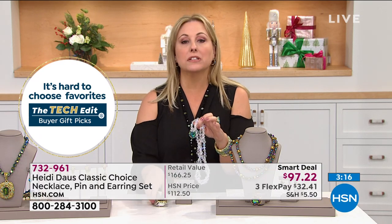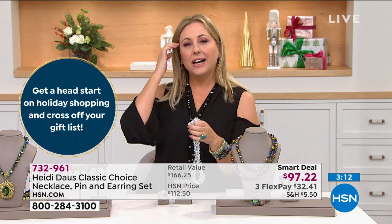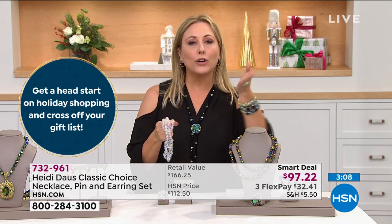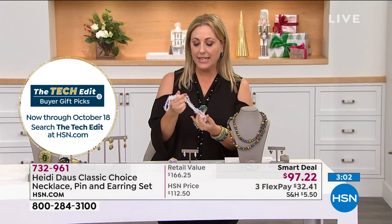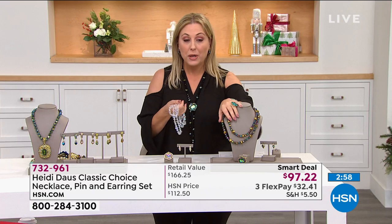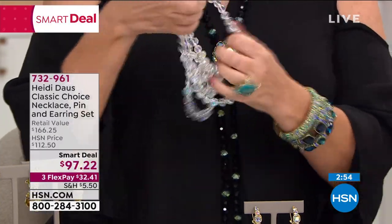And this is a smart deal. A smart deal is like a Today's Special. Today's Special is from midnight to midnight. A smart deal is a little different. It's while supplies last or over a couple of days. So we don't have a lot of it, and it just pops in once in a while. Heidi did this for us as a special. It's a value like a Today's Special. And of course, you're getting three separate pieces.